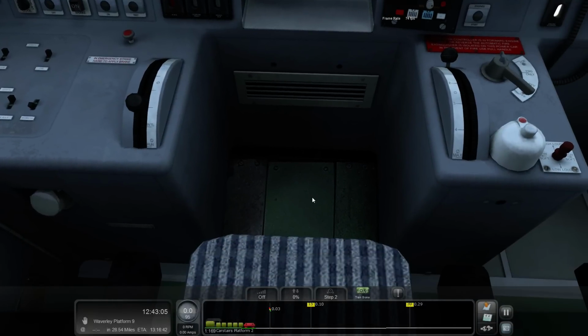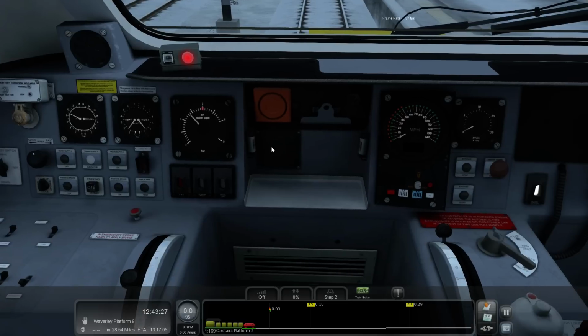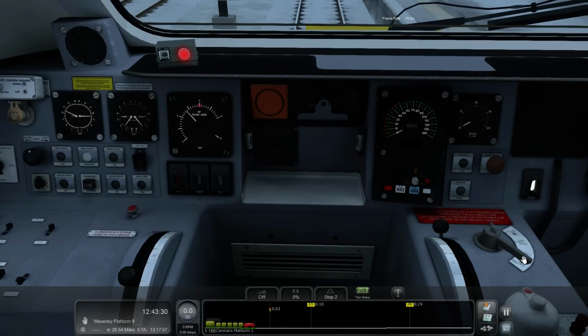Driver vigilance device. Not clickable down there, but it is here. Driver reminder appliance, they're not clickable actually, but you can do that with Y. For some reason the DRA is about the only thing I use the actual clicks for and the buttons, but yeah, it's quite odd. Four-step reverser, so it's not just forward, neutral and reverse anymore, so you've got off. I haven't actually turned it on to see yet.